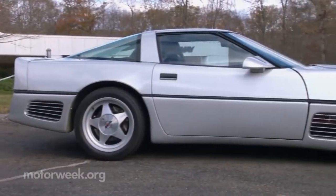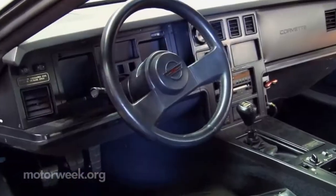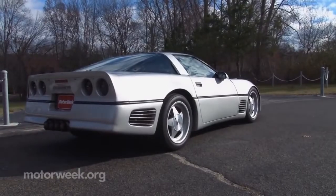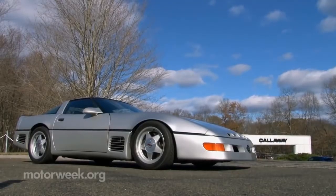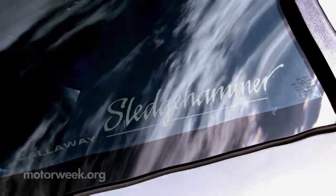Every car company wants a superlative, right? Fastest, costliest, quickest, whatever. The superlative in high-performance sports cars is top speed. You know, you're talking to somebody about a car and the first question is, what'll she do, right? And that's what the Sledgehammer is.